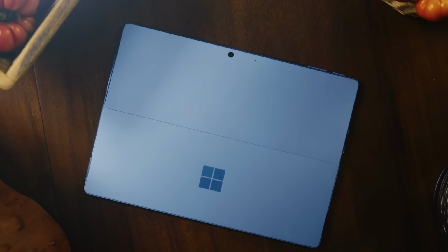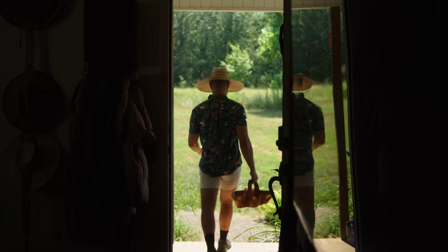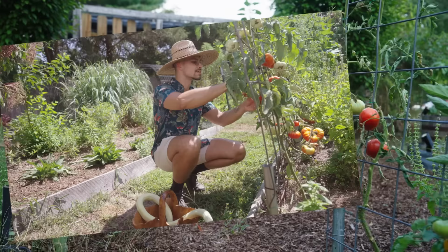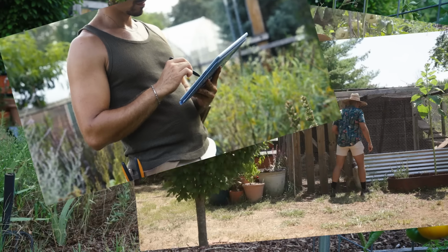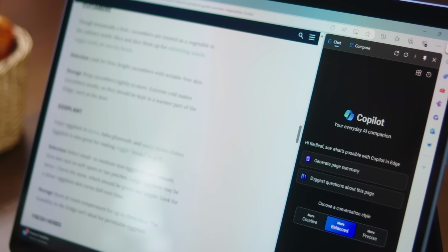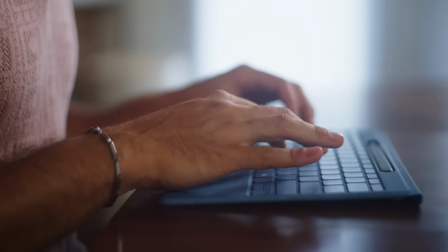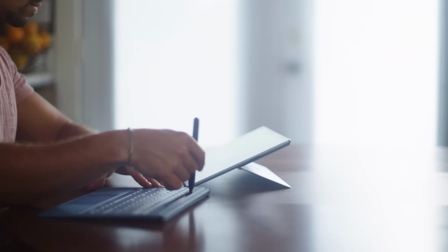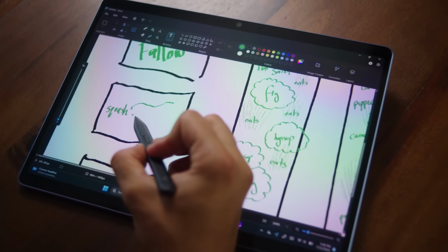And my Surface Pro makes it so effortless to go out and design my garden. For example, I'm planting a fall garden right now, and I need something that's able to grow within like a 2-month time frame. So I opened up Copilot, and I was able to ask, like, hey, what kind of veggies can grow within 2 months and mature fully? So it gave me a list right there and then of everything that can grow, and right there I was able to add it to my plan and really map out what I was gonna grow for the fall season.